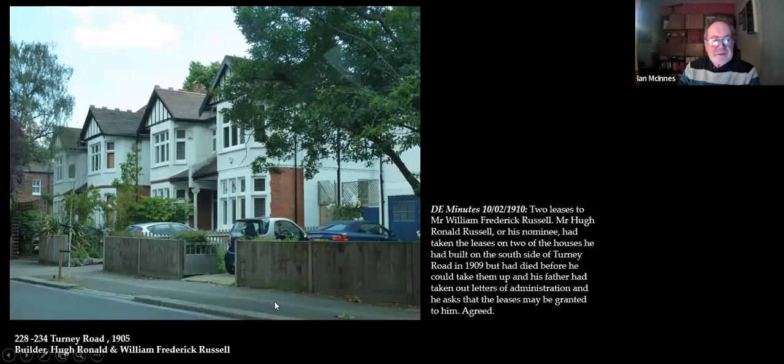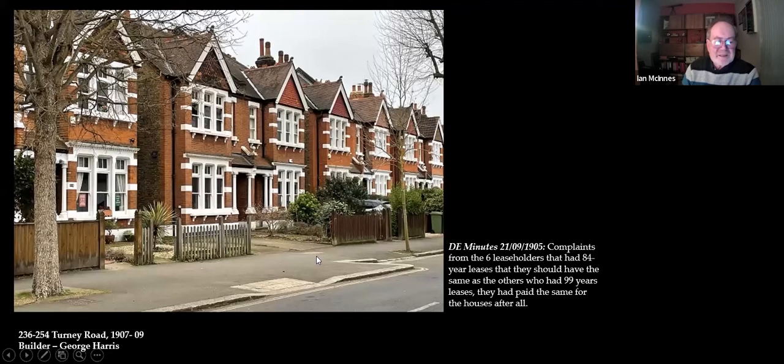This is the four houses at 228 to 234, which was built by a chap called Russell. And there's a note how the son, unfortunately, the builder, died, and the father had to take over the contract. But these are not dissimilar from Williams houses. And here we have houses a little bit further down. We meet George Harris. George Harris was quite a well-known builder in the area, mainly in Herne Hill, not so much in Dulwich, but these houses here.